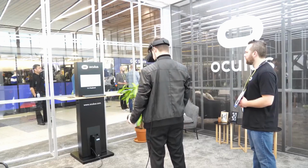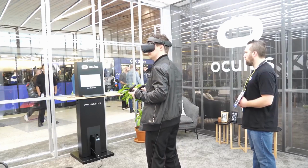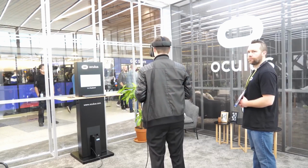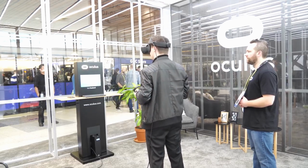The Oculus Rift S has full room tracking, so you can not only turn and tilt your head, but you can move completely in space. So you have so-called 6 degrees of freedom.